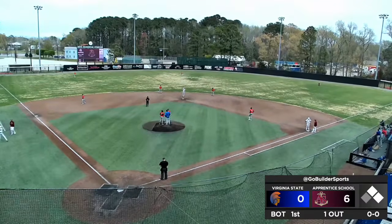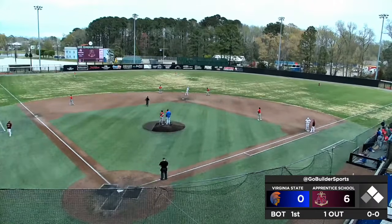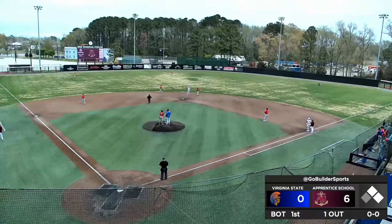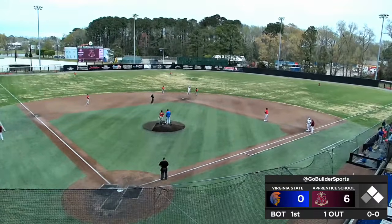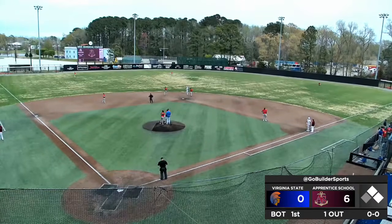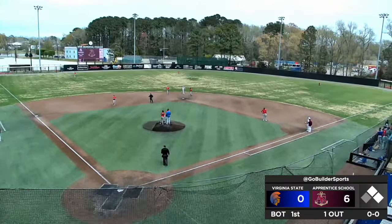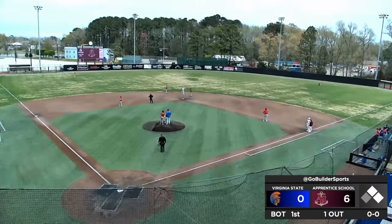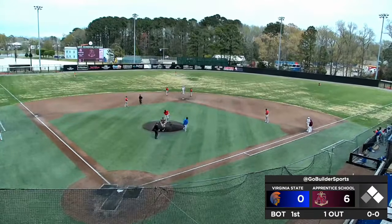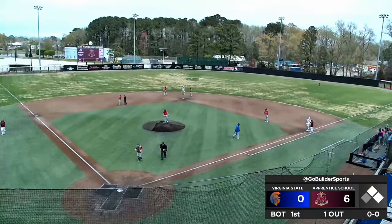No one stirring down there at the Virginia State pen. I mean, all the pitchers are in the dugout too. So now there's 3 people heading that way. I'm assuming one of those is a pitcher. One of them looked like a catcher.